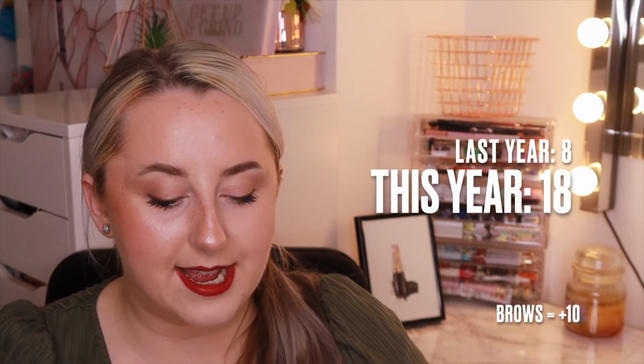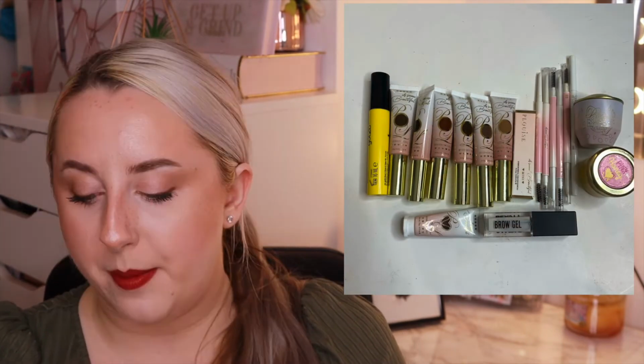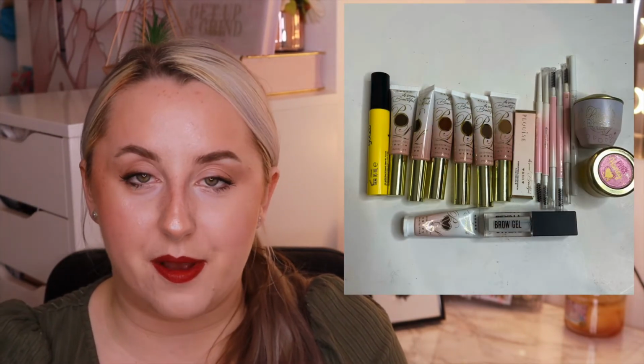Brow stuff, again we've climbed, we've gone from 8 to 18, and that's because of all the P. Louise brow stuff from the P. Louise Pro Kit. Pink Honey, I've run out of that, but that's my favourite brow product. So total eye products.